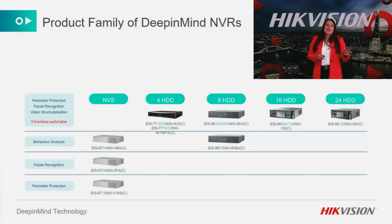So throughout this presentation, I've been talking about specifically our DeepinMind NVRs, and this is our product family. I don't want to dwell too much on part codes. Please ask your distributor if you need any help, or if you're a VAS partner, speak to your BDM. But the key points to take away are that all the DeepinMind recorders start with an I, which stands for intelligent, so IDS dash rather than the usual DS dash pattern. And they all have NXI following the number of channels in the part code too. On this slide, you'll see from left to right, we've sorted our NVRs based on hard drives, from the MVS, which has a built-in 2 terabytes, all the way across to 24.